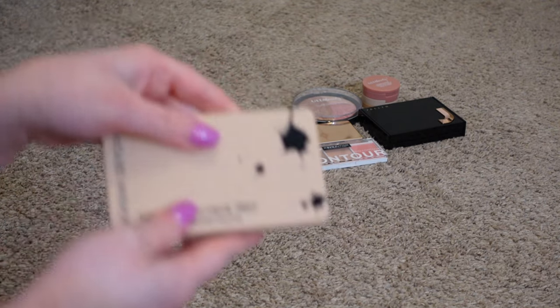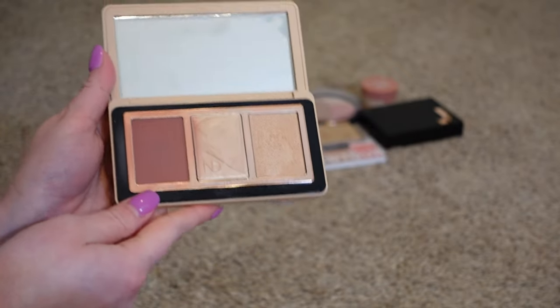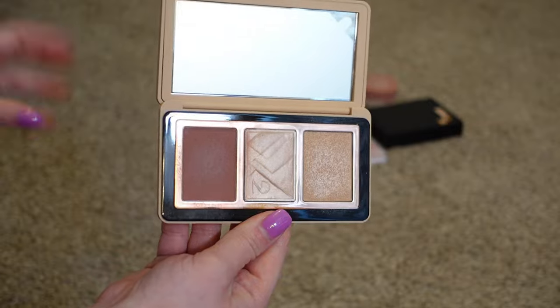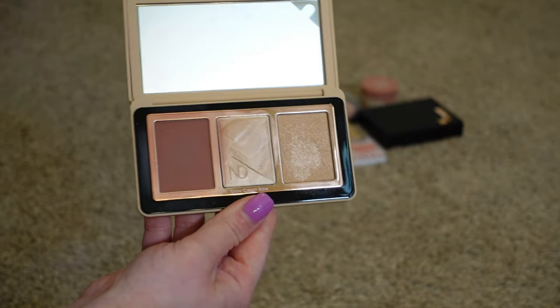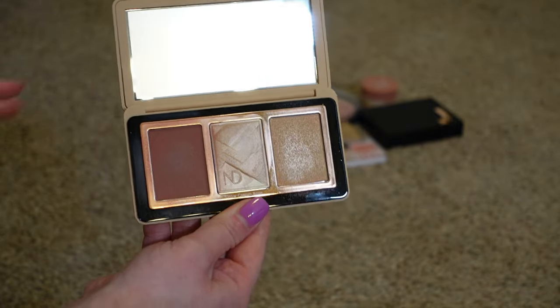So then I've got this Natasha Denona Dream Cheek Trio. This is a cream blush, cream highlighter, and a powder highlighter. I actually love this. It's my favorite product I've ever tried from Natasha Denona, which is hilarious to know she's known for her eyeshadows, and I think they're way overrated. This, on the other hand, is wonderful, and I do want to keep it.